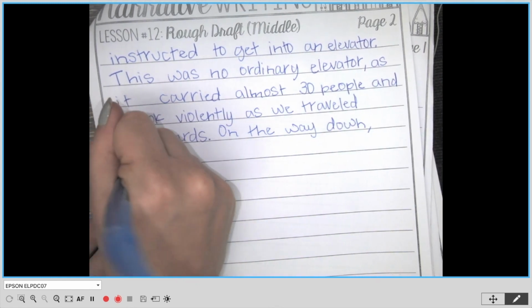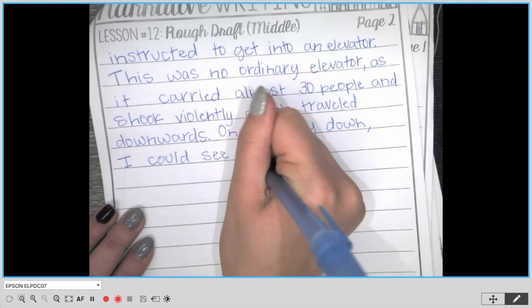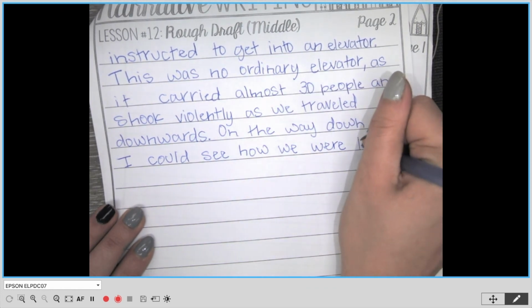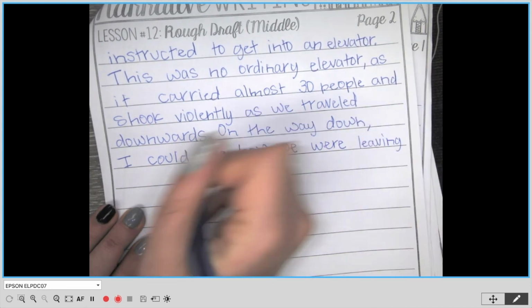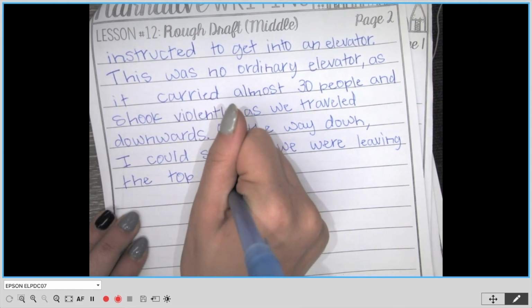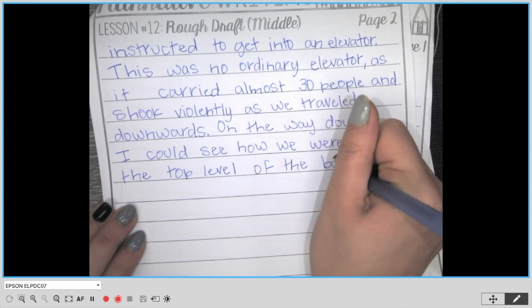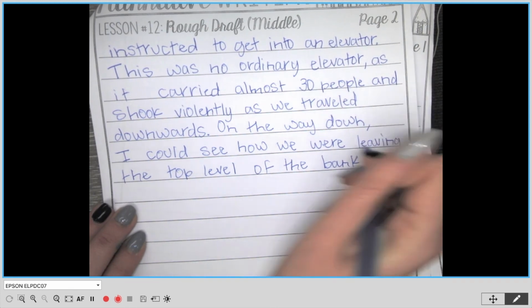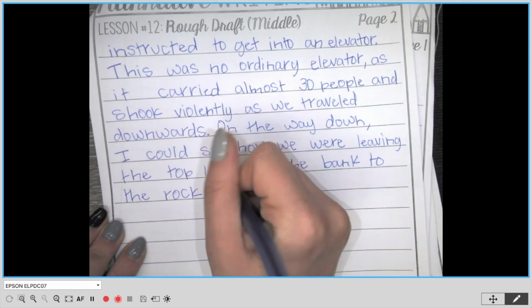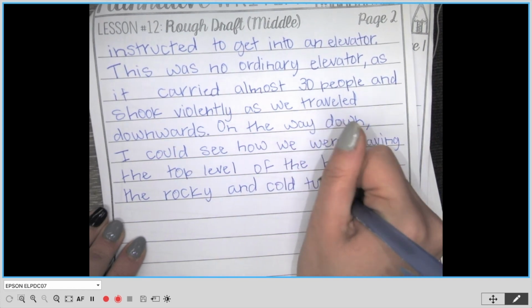I could see how we were leaving the top level of the bank to the rocky and cold tunnel below.